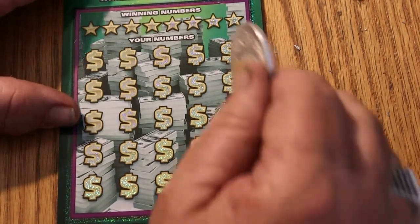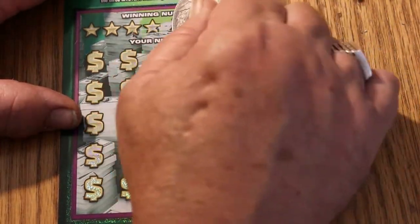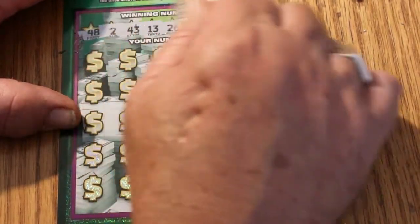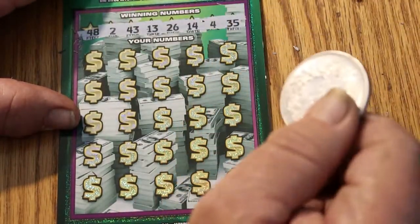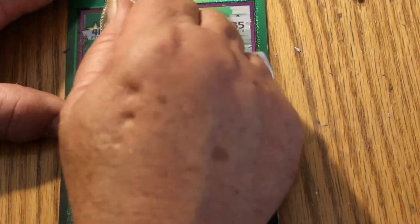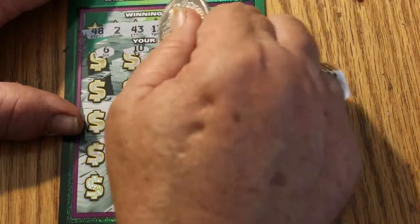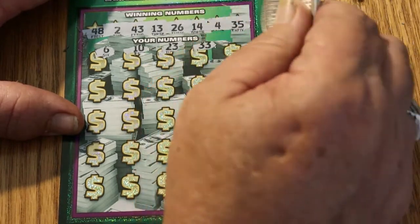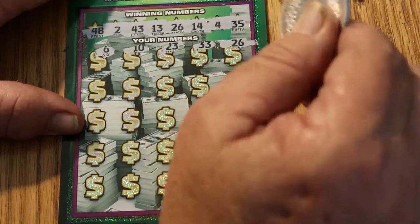Okay, ticket 015. Can we get a back-to-back off this one? 48, 2, 43, 13, 26, 14, 4, and 35. Six, 10, 23, 33, 26. Oh, we got a match. Oh, yeah, we did get a back-to-back. How about that?